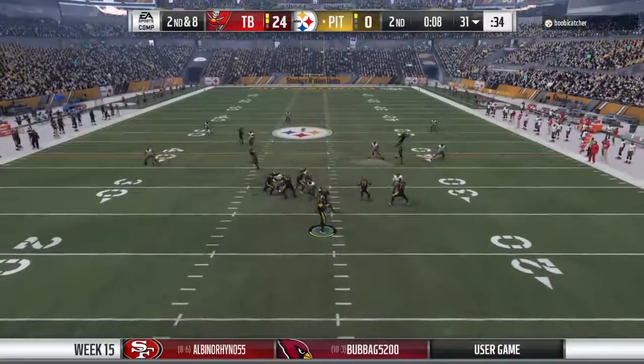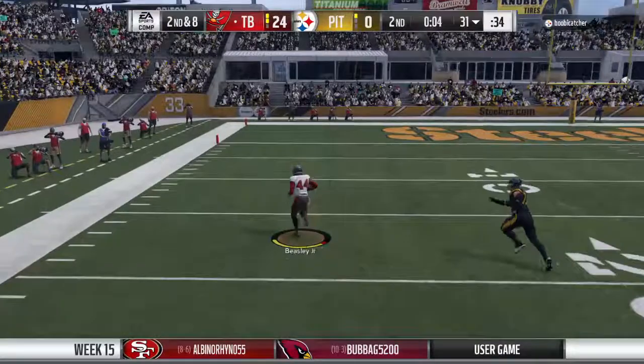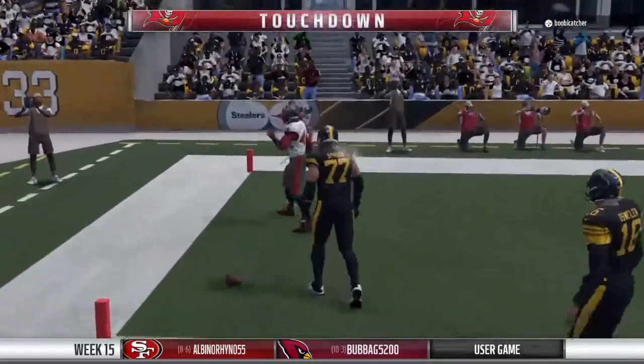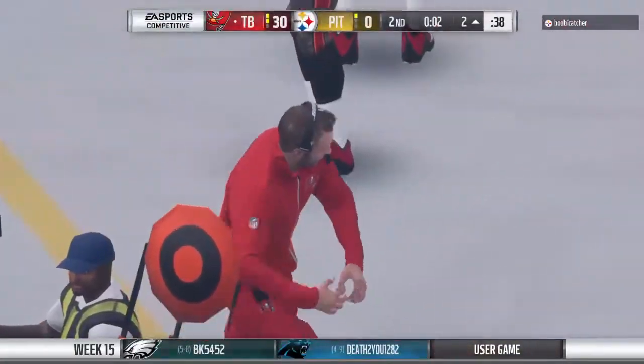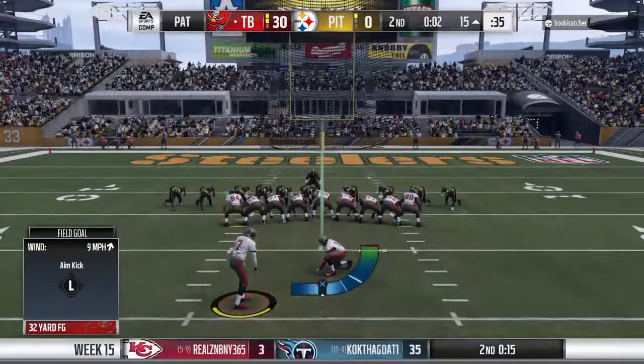On second down, Osweiler. He rifles one that's intercepted. Picked off at about the 31. And it's a pick 6. He brings it back to the house for a Buccaneer TD. That pick 6 extending this lead even further.